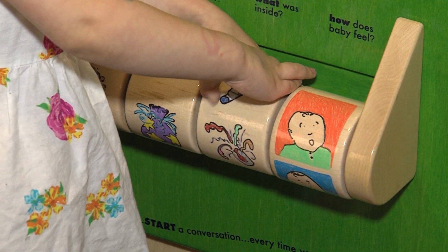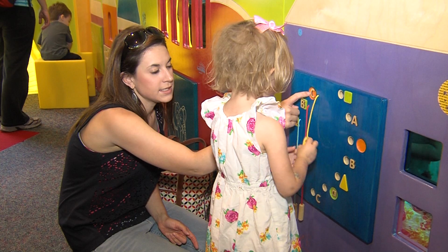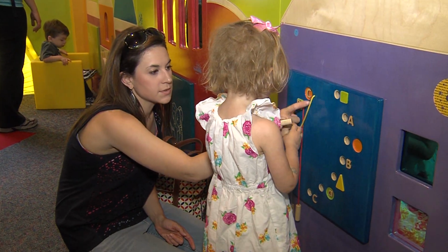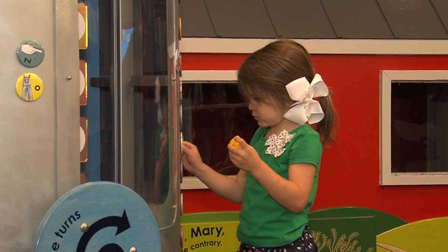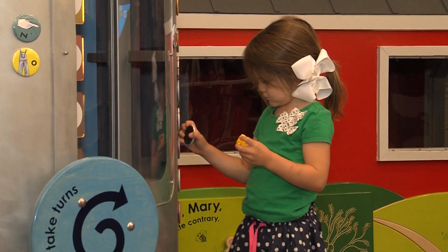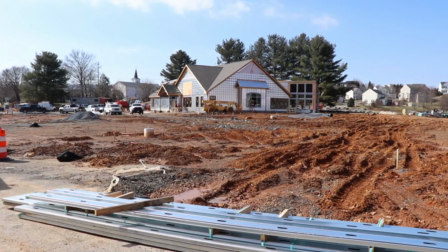And these play spaces are really important because we know our littlest customers learn not just through traditional learning, but also through play. And so that's something that we really try and emphasize in all of our libraries, the importance of learning through play. And it really helps them with the kindergarten readiness assessment test and learning the skills that they need to be successful. The community of Myersville is really looking forward to the new library. It means a lot to them. They've been waiting for it for a long time.